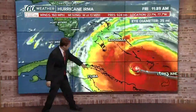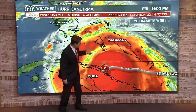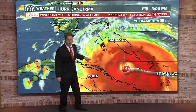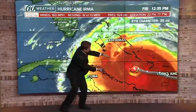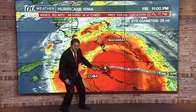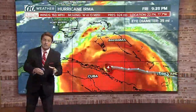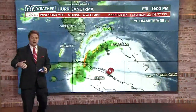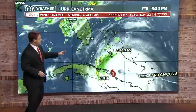What happens is, as it gets closer to land, especially by the eye, there's friction. The wind going around this has no friction over here over the water. But when it hits the land, it starts to slow down with that friction. That'll make the storm that's going like this kind of twist. And you'll watch it dive down to the southwest a little bit. You see that? That little jog to the south is because of friction. And that's actually, again, a good thing because that landmass hopefully will try and break it up just a little bit.